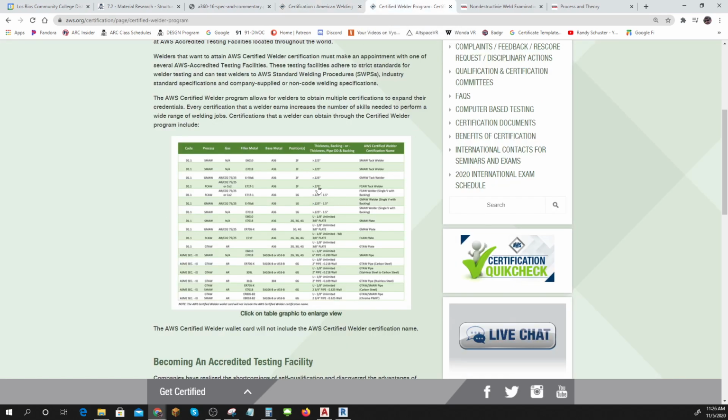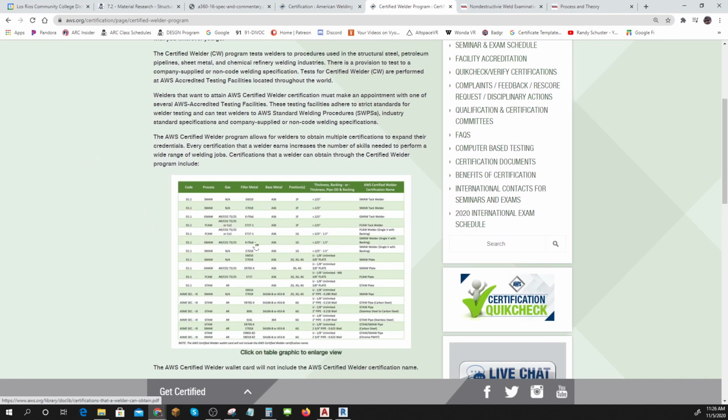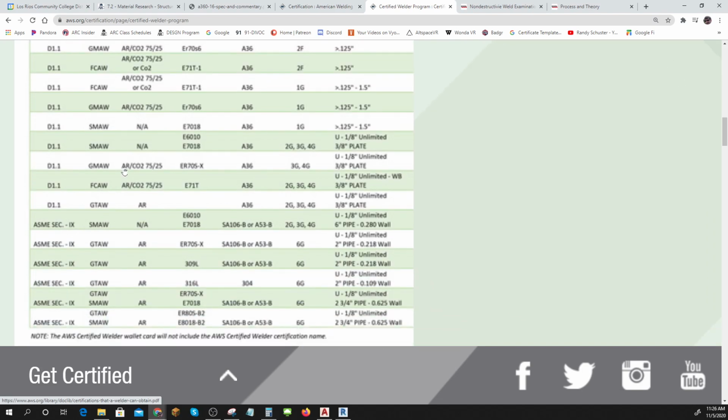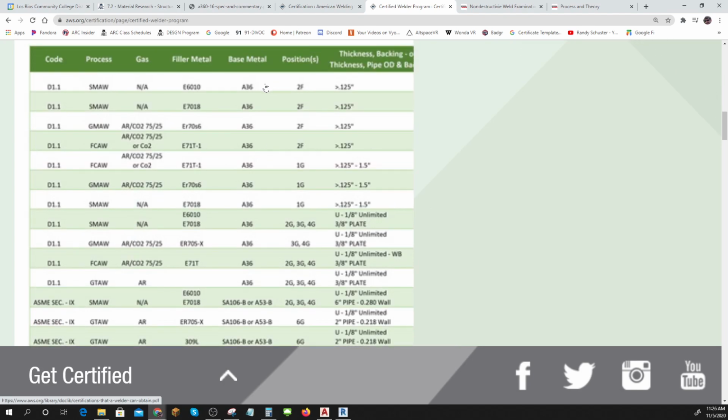And then you can look at their welding certification program. A certified welder, an AWS certified welder means a lot. And you can even get certified in all these different ways of welding. And look, all of these are on A36, A36, A36, A37, okay.